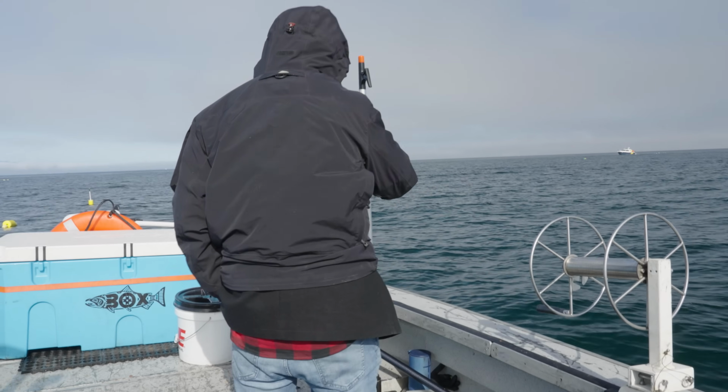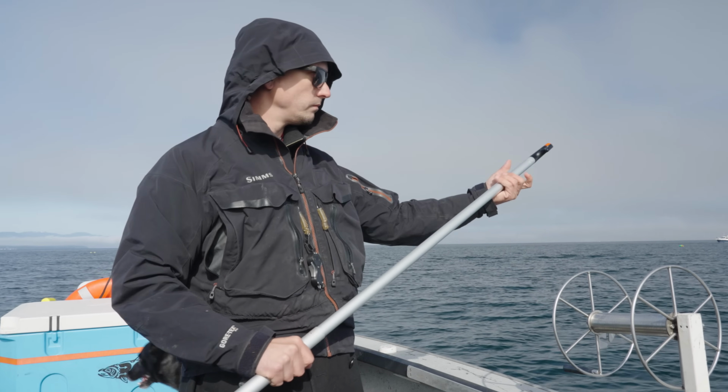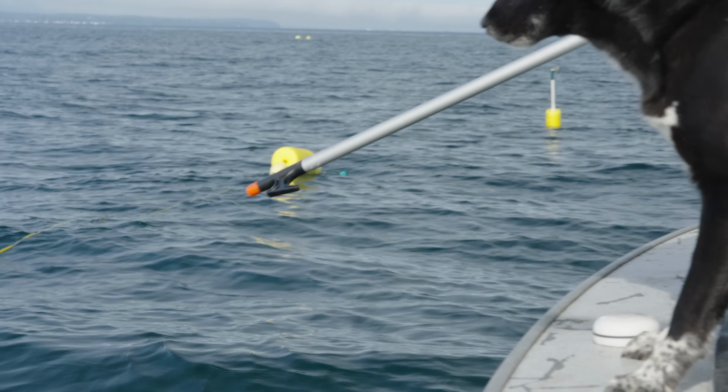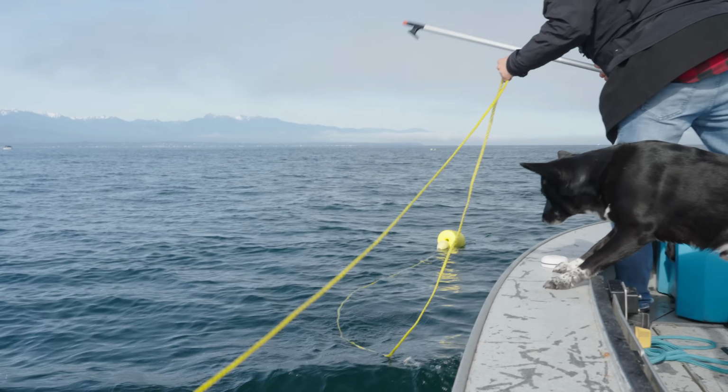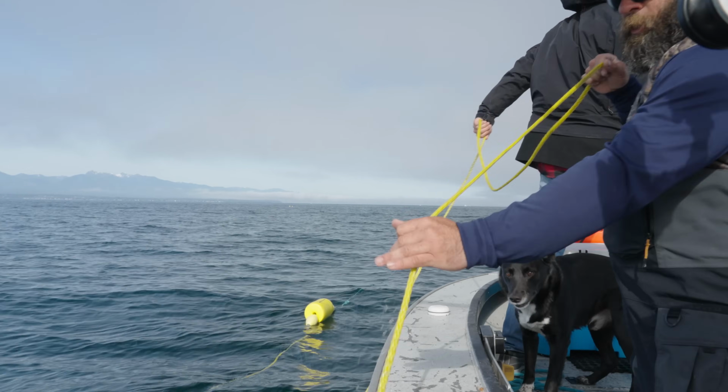Wants to grab the gaff? You want to grab the gaff? Reach over and hook this line. It's a good line. All right. Then I grab it. Yep. Nice job, Lucas. Lucas did a good job there.